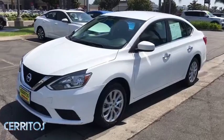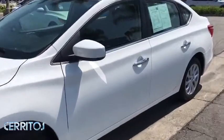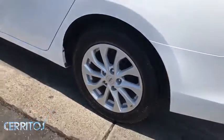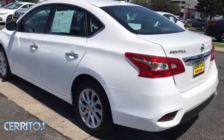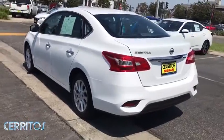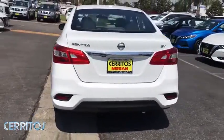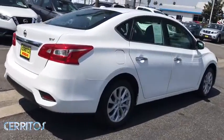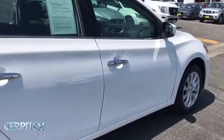Make a great choice today with the 2019 Nissan Sentra. With its spacious and versatile interior and stellar fuel efficiency, the Nissan Sentra is the obvious choice for anyone who wants to enjoy a stylish and comfortable ride. This vehicle has less than 30,000 miles. Here are some of this vehicle's great options.